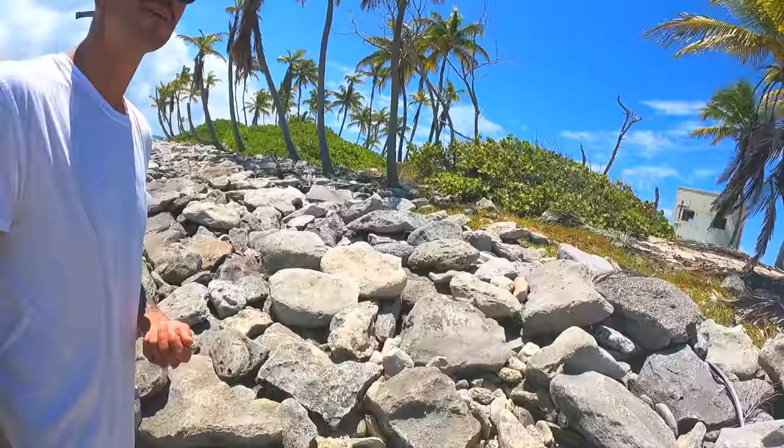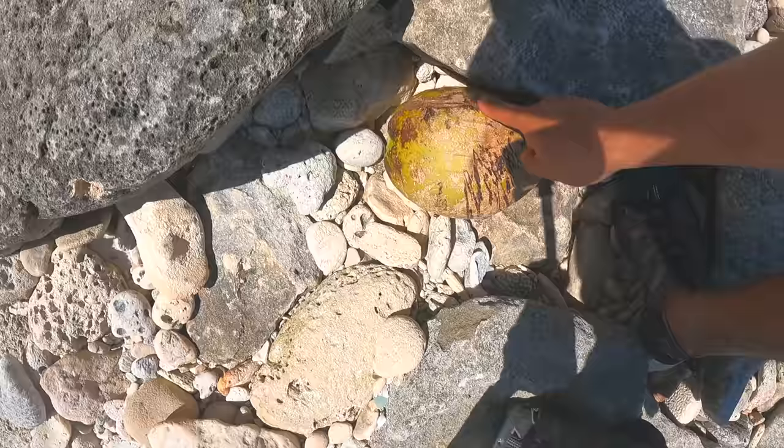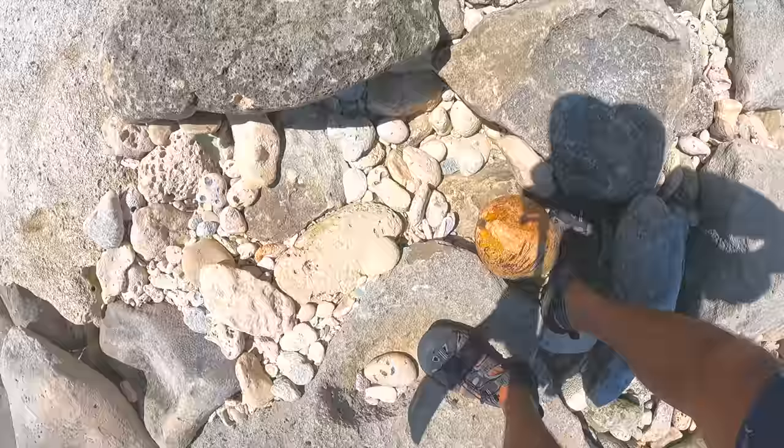That's what I've been looking for. I think it was down right here somewhere. Exactly. Oh, right here. Here it is. There is a coconut. Look at that. We got some lunch for Ryan. This should have some water in it. We're just making a pot. Let's see if I can crack it open with this machete.